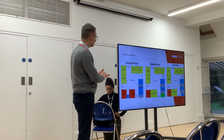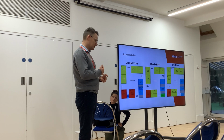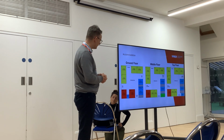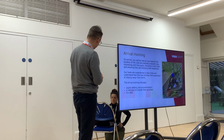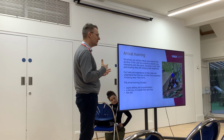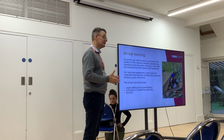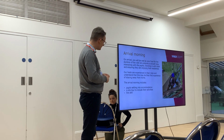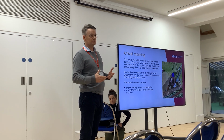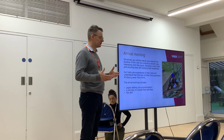So what we asked in your kit list, which there is a slide on at the end, is to bring a single sheet and a sleeping bag and a pillow, just to make them kind of as comfortable as they possibly can. So what happens when you arrive? So generally speaking, you're probably leaving here 9ish, something like that. So you arrive to us about 11 o'clock. Once you get off the bus, the children will go straight into the accommodation, and obviously the rooms will be allocated in advance so they can settle into their accommodation.